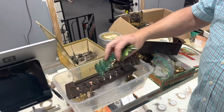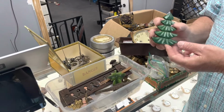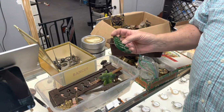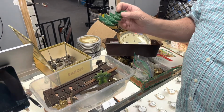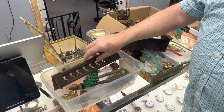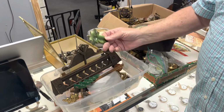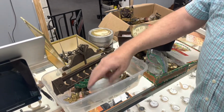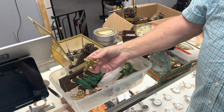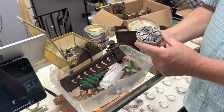And some other things here. You won't believe how these little trees sell, because they're really hard to make, and if you're missing one off your clock, they're in demand. I put them up. This other one is not really much. It was just all in one box together. And a nice little pendulum bob and some nice feet for an American mantle clock.